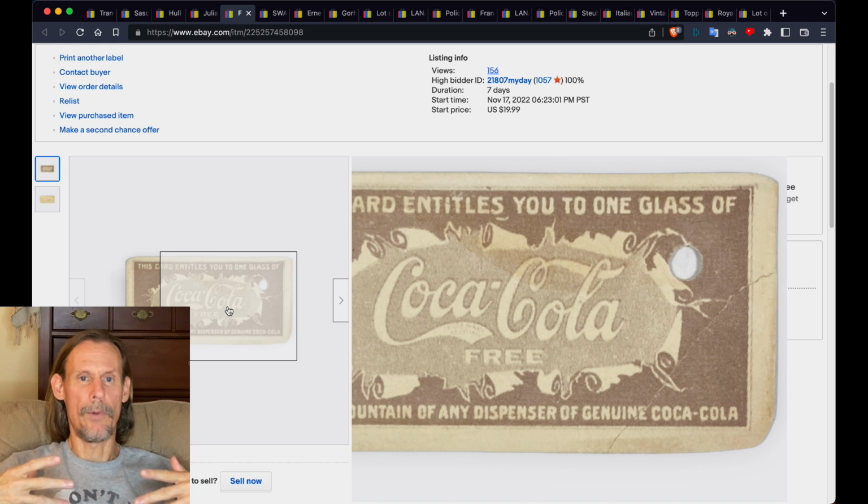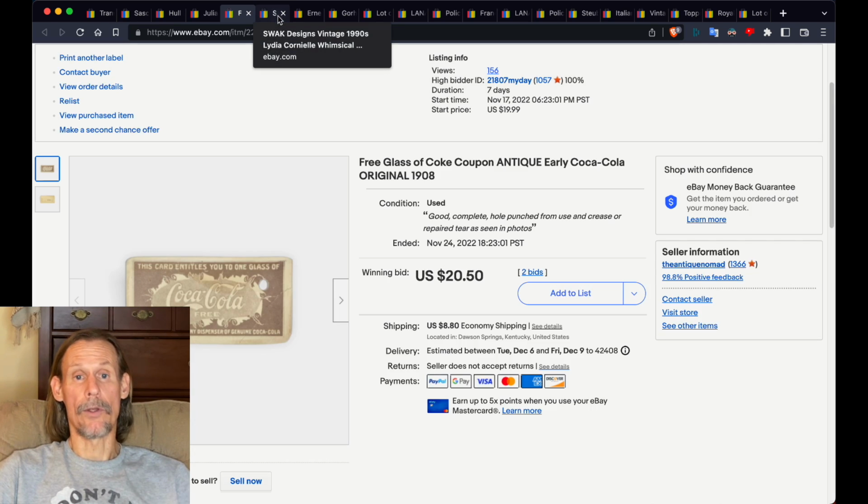It was a way to get people in to try Coke. It's hard to imagine that you had to get people to try Coca-Cola. But in 1910, it was still a fairly new product, and this was very effective at that. The later ones only go for about $5 or $7, so I thought $20 was just fine.